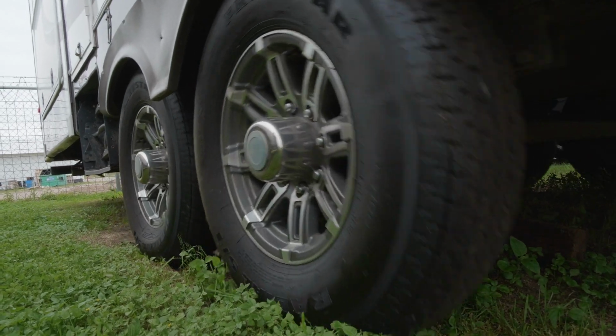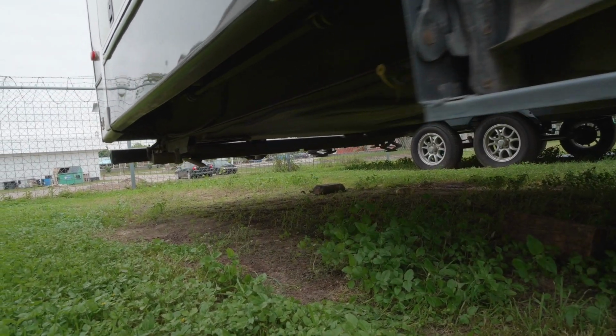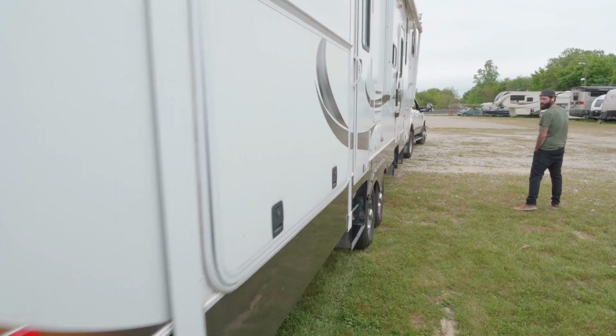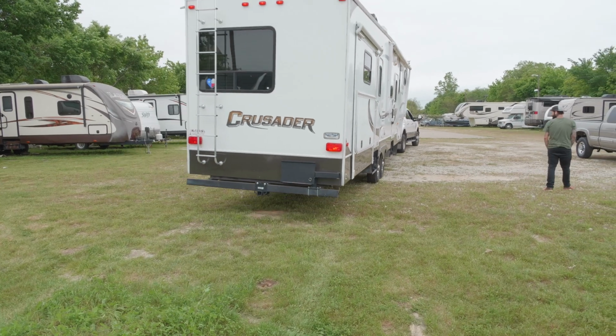There was very little space, so what we wanted to do is get it off the grass and away from the other RVs and get it onto the concrete so we can do a proper inspection. Little did we know, all the suspension noise we're hearing right now was about to cost us about 3 hours and a ton of labor.